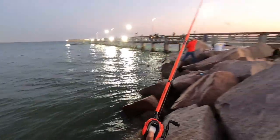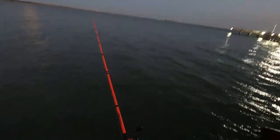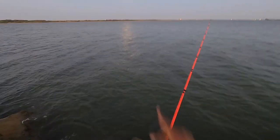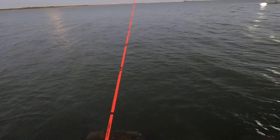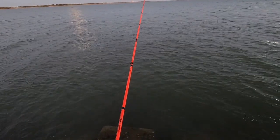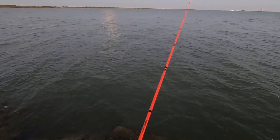Take a look. All right, it's about 70 degrees. We got a full moon out. The winds are about 15 miles an hour, northeast. Like, I know what the hell that even means.